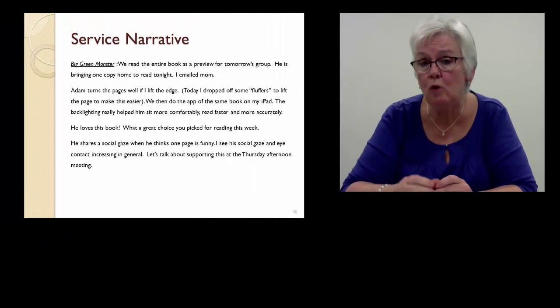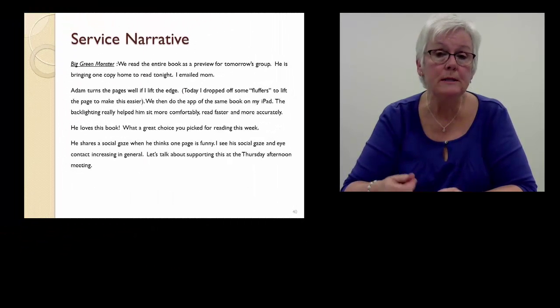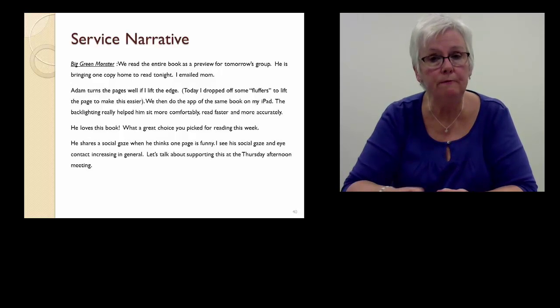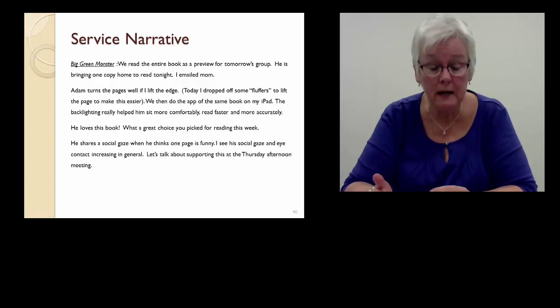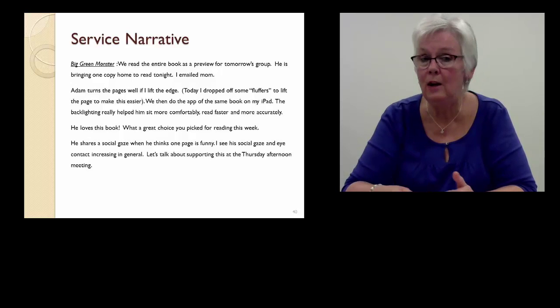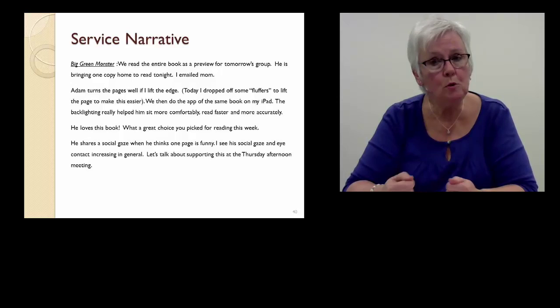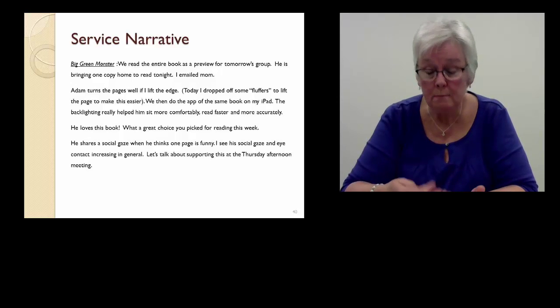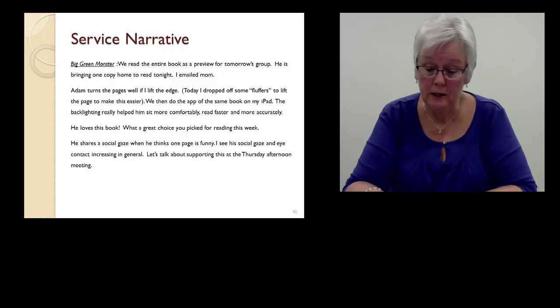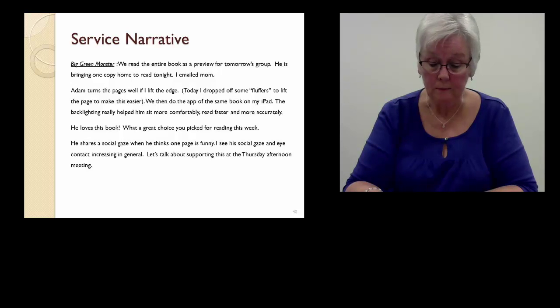The child was having trouble turning the pages of the book, so I was able to use fluffers. And I said to the teacher, I want to just include some fluffers on the corner of that book. Is it okay if I do that? So the child could turn the pages in a much more effective way. Again, not going to the teacher and saying, you need to put some fluffers between the pages, but really in my consult time, doing that myself or instructing the paraprofessional on how to do that, I think is very important.